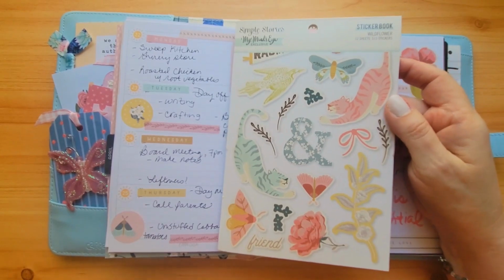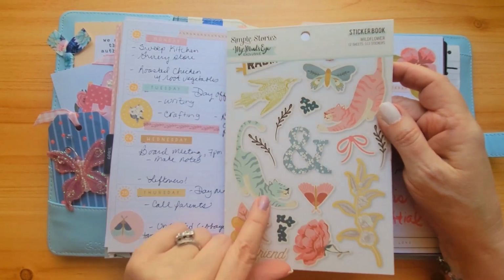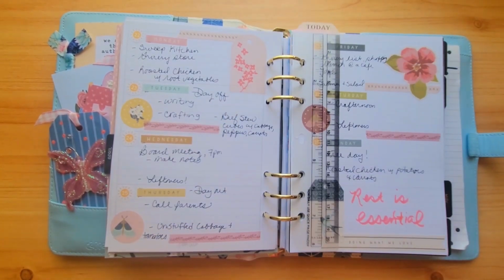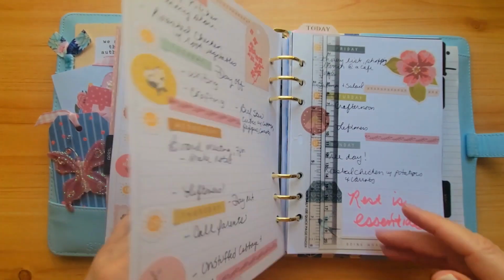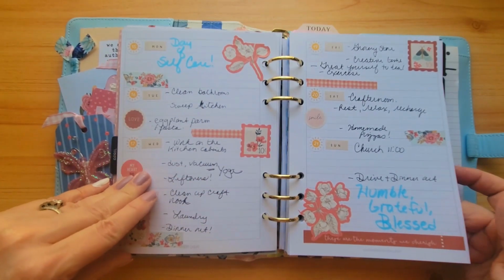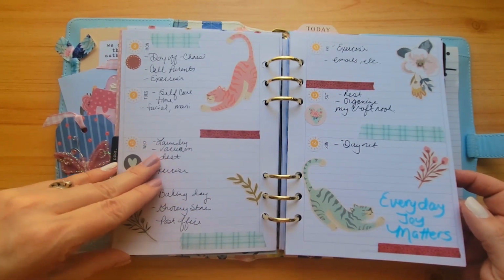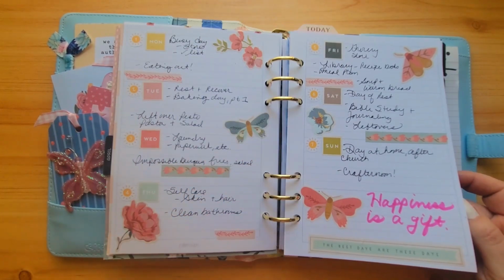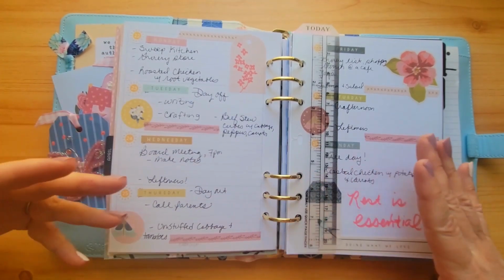This is the one I used this month from Simple Stories, my collaboration with My Mind's Eye. It's their Wildflower line, and that was everything here except for some of the washi, which a lot of that is also Simple Stories, or it's washi strips, whatever I had. So I used this one book pretty much all month. You don't have to do that, but I do like sometimes monthly themes.